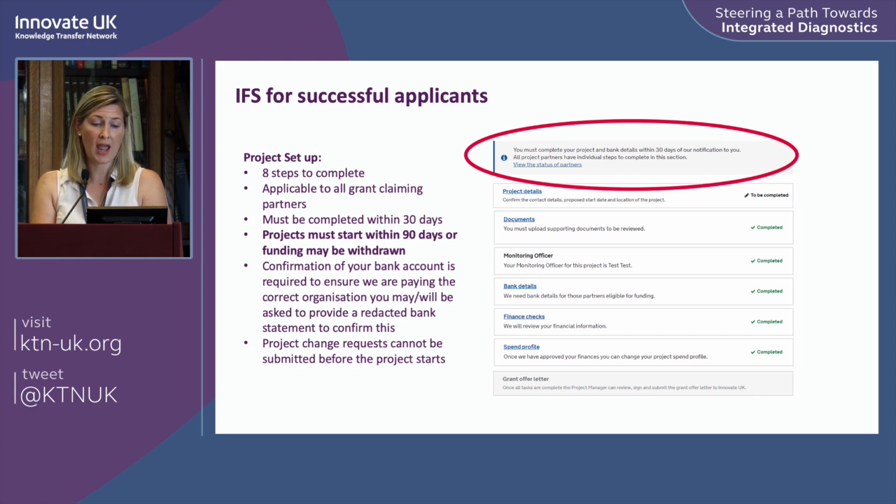We no longer issue a conditional offer letter after notification, as organisations sign up to our terms and conditions when you submit the application. The lead has visibility of the progress of all partners, so it is their responsibility to chase them and get this pushed through. The lead needs to provide a collaboration agreement and exploitation plan. Each partner will need to provide their bank details and a finance contract.